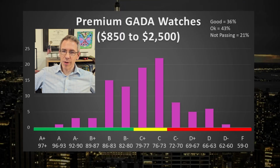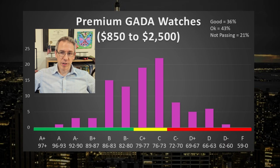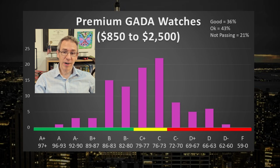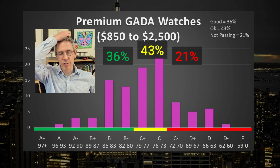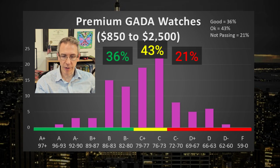All right, in this premium category, here's a graph that shows how all the scores shook out. As we go up in price, there's fewer bad grades. The grades are getting better as the price goes up. Kind of makes sense. In this video, 36% of the premium GADA watches are good, 43% are okay, and then 21% are not recommended, not passing. Some of those you can change out the strap or something. Just out of the box, they're not recommended.